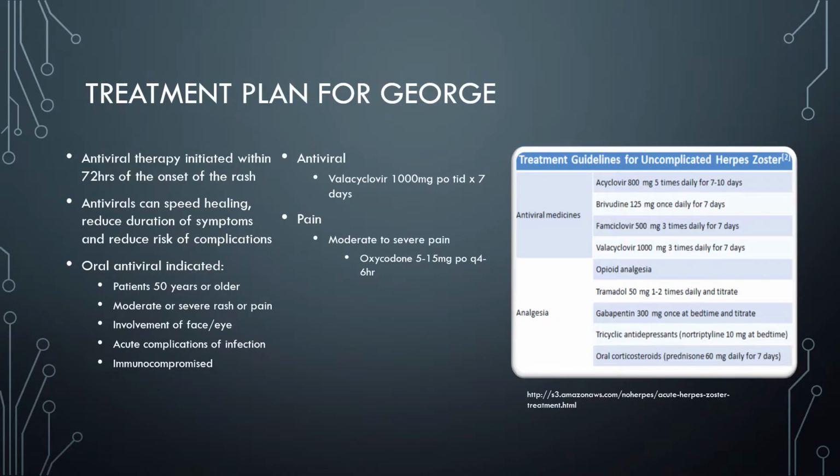So the treatment plan for George. We definitely want to give him an antiviral because it's been within 72 hours of the onset of the rash. And antivirals can speed healing, reduce duration of symptoms, and reduce the risk of complications. Oral antivirals are indicated for patients 50 years or older, patients with moderate or severe rash or pain, shingles that involves the face or the eye, acute complications of infection, and individuals that are immunocompromised.